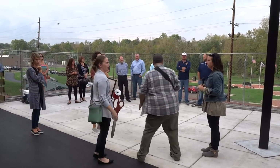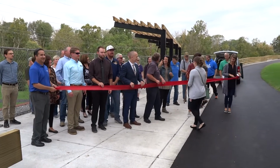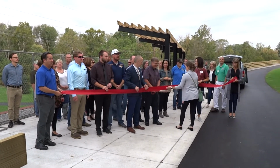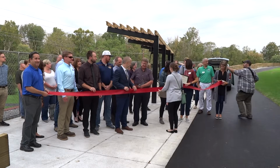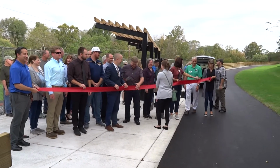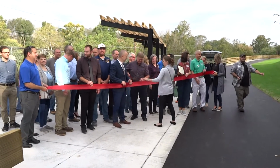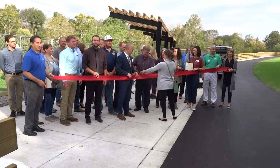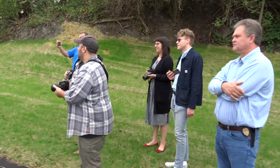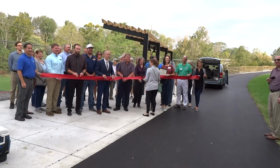Perfect. All right. There you go. Some of you in the back, there's a new gap right here. So we got a lot of photographers, so make sure you hold your smile a little longer.